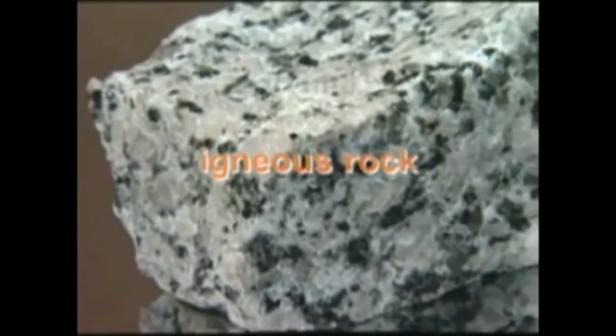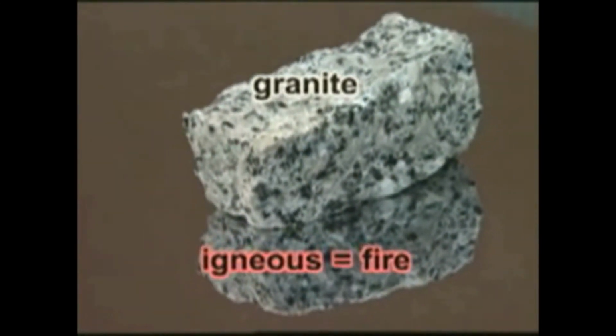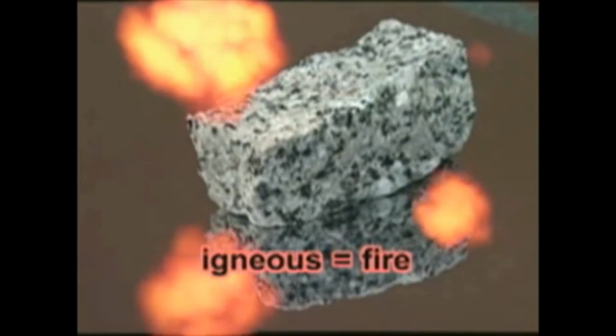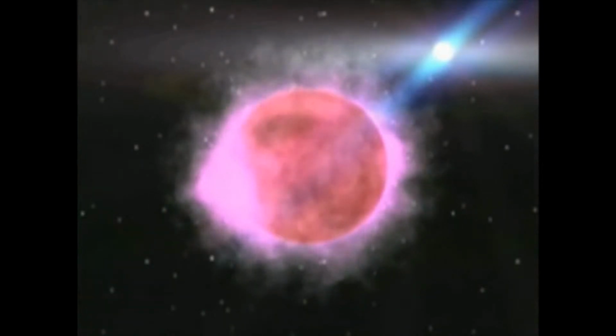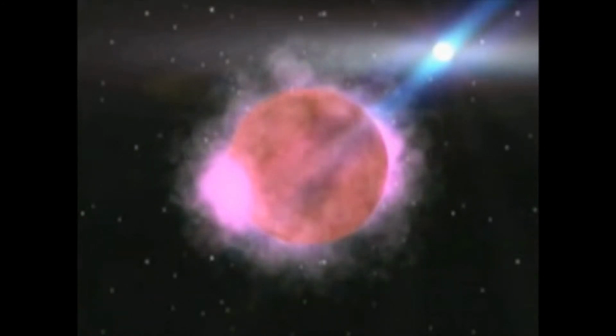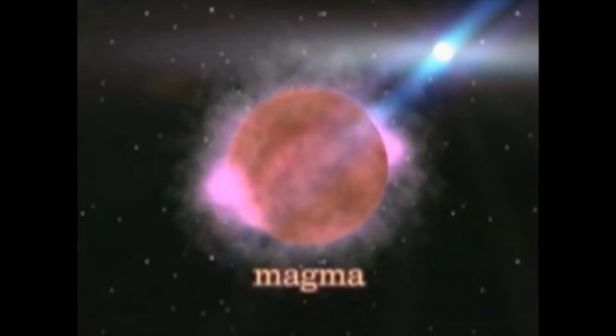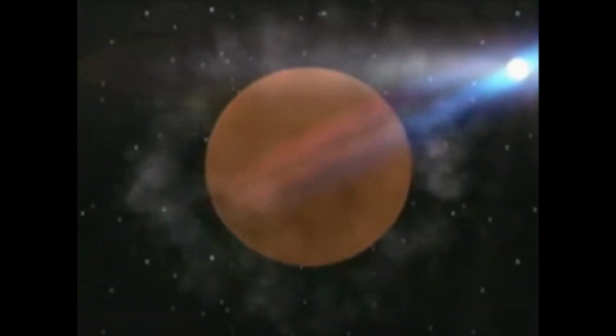Igneous rocks, like this piece of granite. Igneous means fire. This granite was created in a fiery place, perhaps long ago. Billions of years in the past, when Earth was new, there were no rocks. Earth was a burning hot, gooey ball of melted minerals and metals called magma. Eventually, as heat drifted into space, Earth's surface cooled. A crust of rock formed over it like ice over a lake in winter. This crust, made of minerals and metals cooled from red-hot magma, was igneous rock.